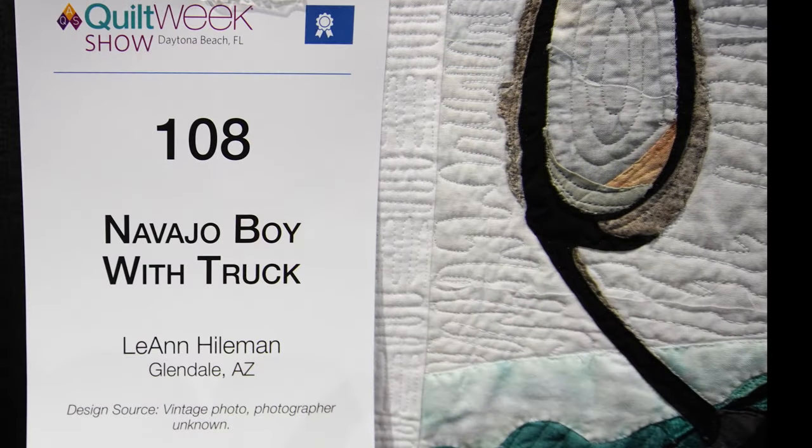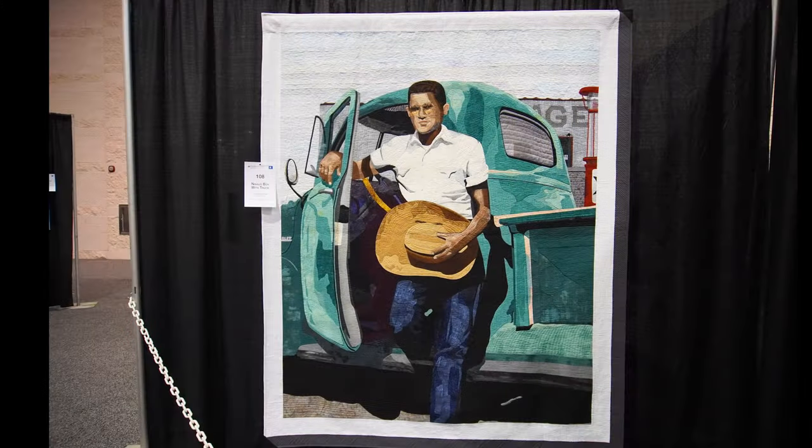In this next picture, you see a quilt that is named Navajo Boy with Truck. This was a quilt that was done by Leanne Heilman in Glendale, Arizona. She used a stationary machine, which usually means a machine that is in one place and the quilt is moved for the purpose of quilting the quilt.